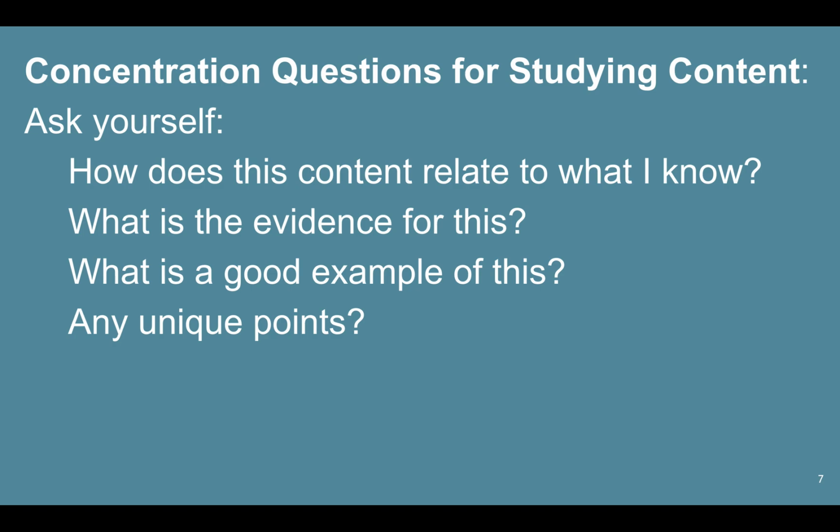What is the evidence for it? Just don't accept it baldly. Try to find whatever evidence supports the points that are being made. What is a good example of this? Again, it relates to your previous learning or your experiences. And are there any unique points that help the content stand out?